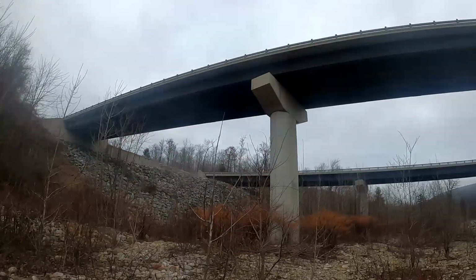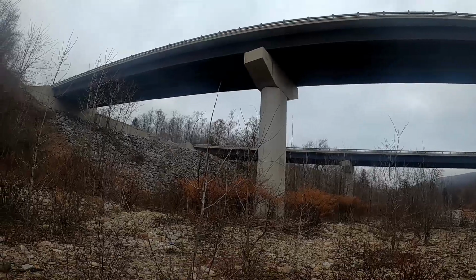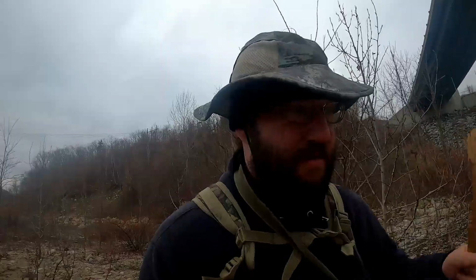If I could climb, it would be fun to get up like under that thing. Have a little picnic under that. But I'd have to be able to climb, which I can't do. Not that anyway. And I'd also have to not be terrified of high places, which I am. So cool to think about, but I can't say I'm gonna do it.